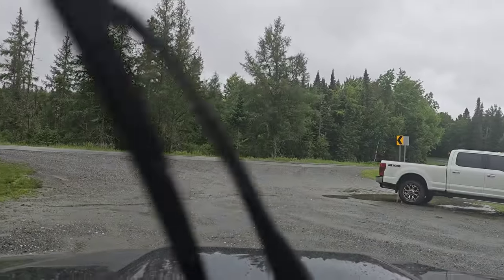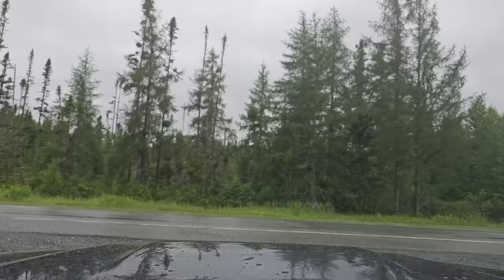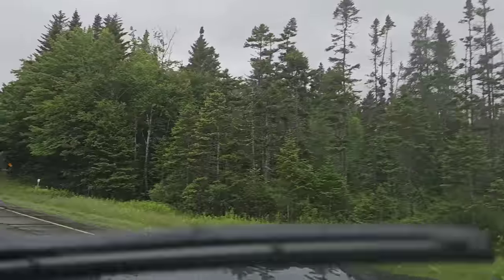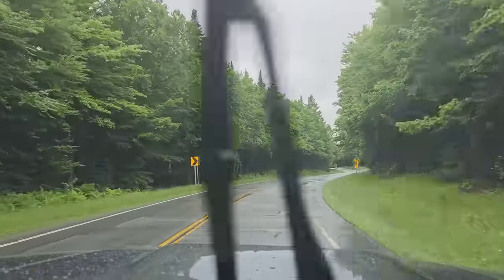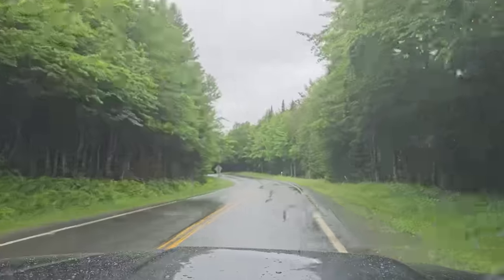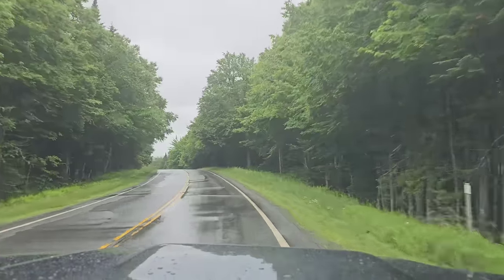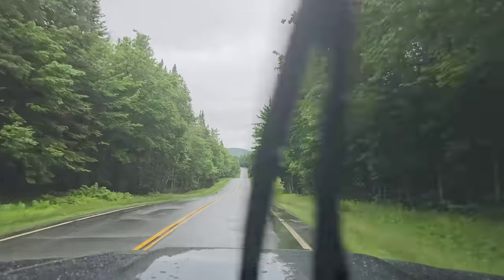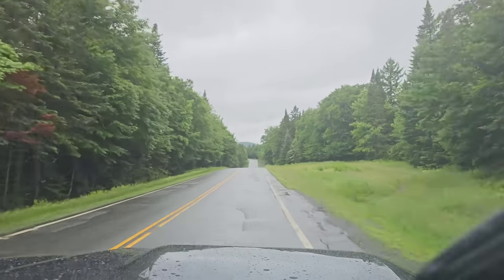Alrighty. There's no one on these roads, which is nice. The rain is keeping most people away today. Most people don't like the rain. I'd rather it be rainy than hot, rather be rainy than dry. But this is a little bit too much rain this year, coming all at once. Need a couple days for it to dry out to actually get some things done.